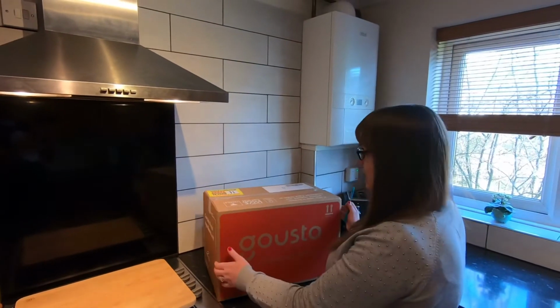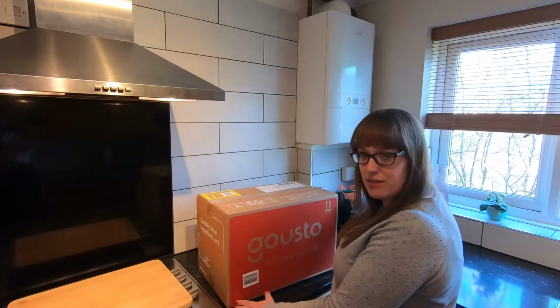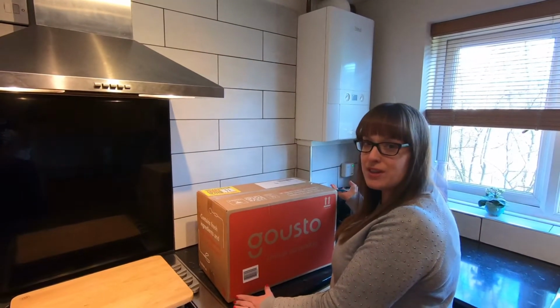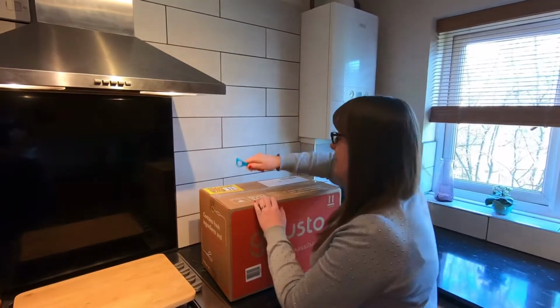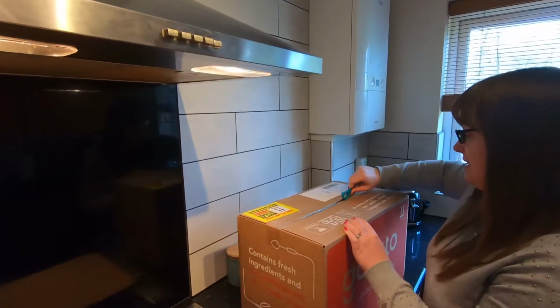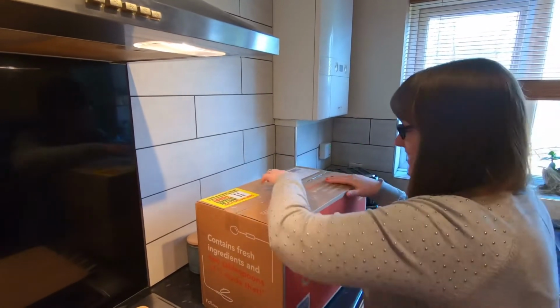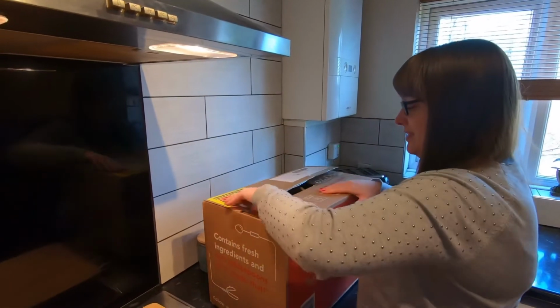It's something that we love doing because it gives us inspiration about what meals to cook. It's good, isn't it? And also, because we both work full time, we do find anything that can help us cook meals quicker and fresher is easier, because we're lazy.